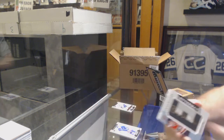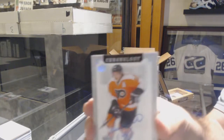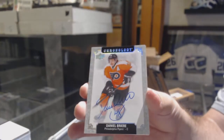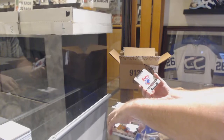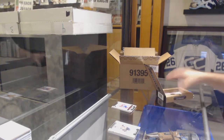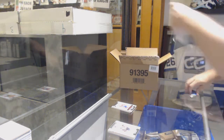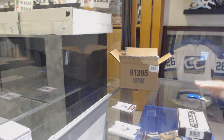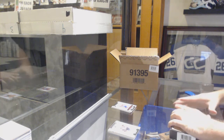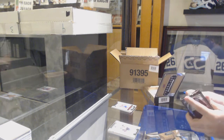That's filthy. For the Flyers, we've got an autograph of Danny Briere. And we've got another time capsule for the Capitals of Mike Gartner. And I want to point out, because I like to do that sometimes, that was one of the teams I said that I recommend buying, by the way, guys. I think it was LA, Philly, and Chicago, I think.